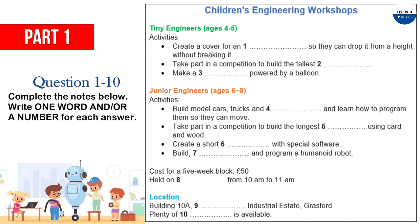Then they have something a bit different, which is to think up an idea for a 5-minute movie and then film it using special animation software. You'd be amazed what they come up with. And of course, that's something they can put on their phone and take home to show all their friends. Exactly. And then they also build a robot in the shape of a human, and they decorate it and program it so that it can move its arms and legs.